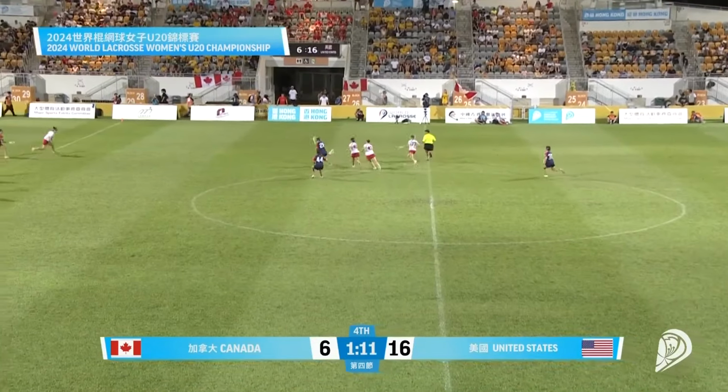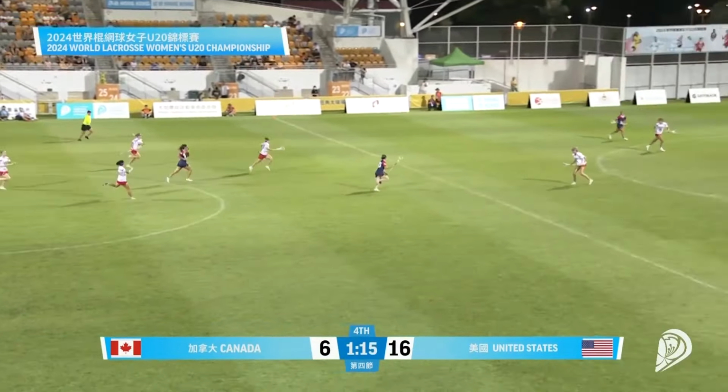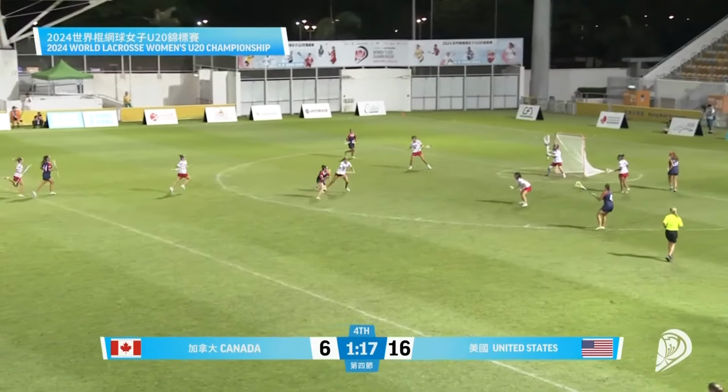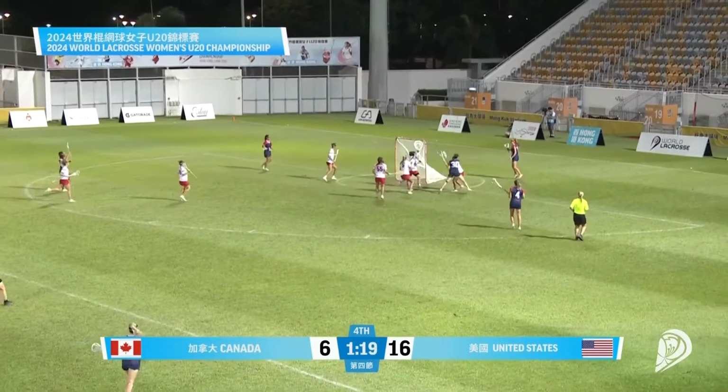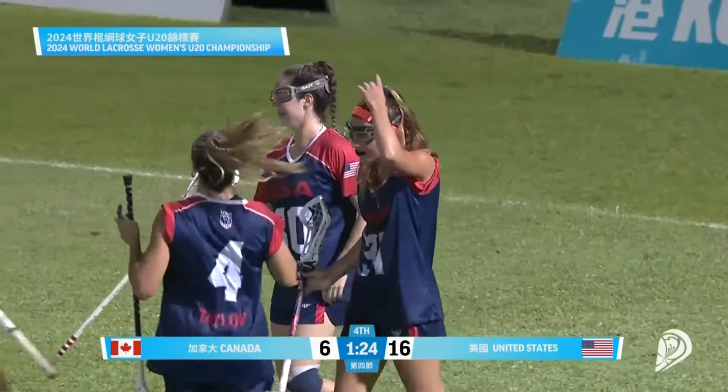Ball comes out here. US through Ipe. Picks the ball up here and brings it down through Baker. Baker gives it to her opponent in Duffy. And Duffy. The quick reply coming down for the USA.